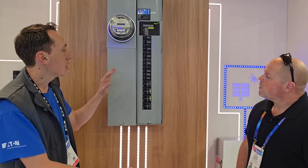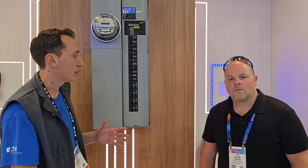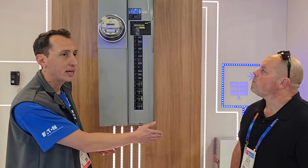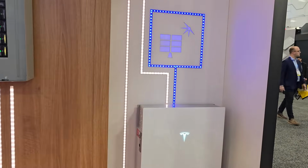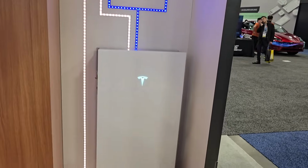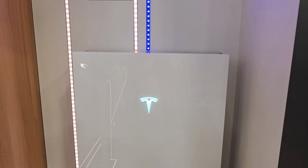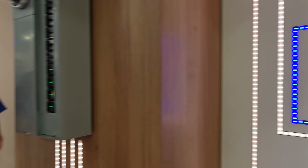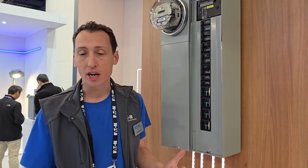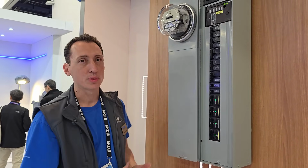So, main use case of this device is if you have a distributed energy resource. So if that's a battery, like we're highlighting here, our partnership with Tesla, or if that's a generator, or if you have an electric vehicle that is able to power the home. So if you're a homeowner that has one of these distributed energy resources, or a DER in our industry, you might want one of our smart breakers.